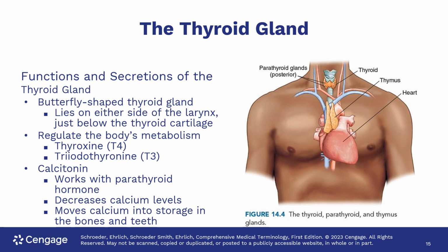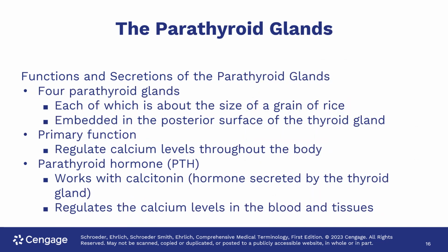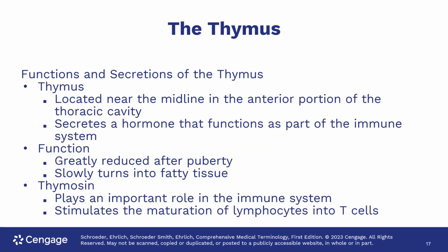The thyroid gland is located near the larynx and regulates the body's metabolism and calcium levels. There are 4 parathyroid glands that are super tiny. They are on the back or posterior surface of the thyroid gland, and they regulate calcium. The thymus is located in the chest or thoracic cavity and secretes a hormone that functions in the immune system. It's less after puberty.